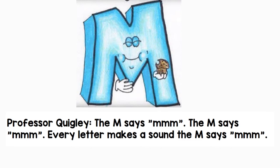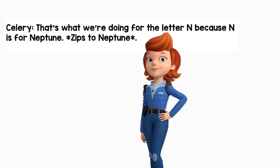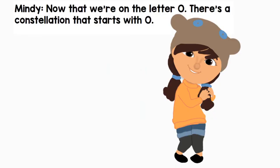The M says M. I guess we're going to Neptune now. That's what we're doing for the letter N, because N is for Neptune. The N says N. Every letter makes a sound. Now that we're on the letter O, there's a constellation that starts with the letter O.